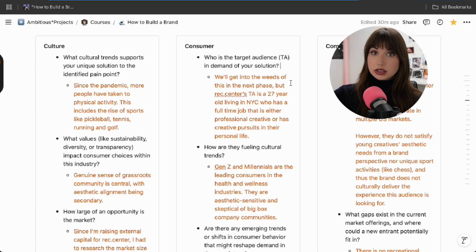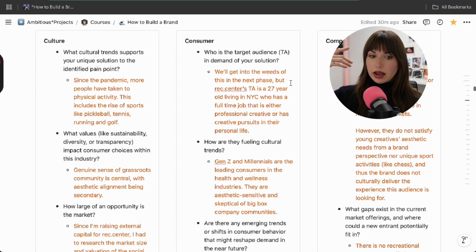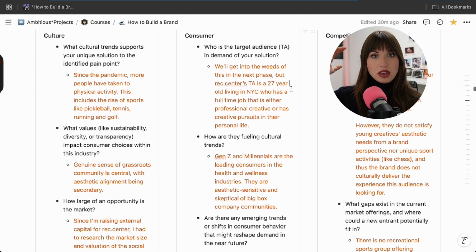Something interesting that I learned in my research for Rec Center was that Gen Z and millennials are the leading consumers fueling the health and wellness industries. Because they are very aesthetic sensitive, there is a lot of design demand from these consumers when it comes to the kind of products they consume, services that they use, and communities they're a part of, because aesthetics are a key driver for tribalism, the type of groups that we naturally align ourselves with. So they are fueling a bunch of trends in the health and wellness space, but with a key focus on the grassroots community that we talked about before, as well as it being aesthetically pleasing.